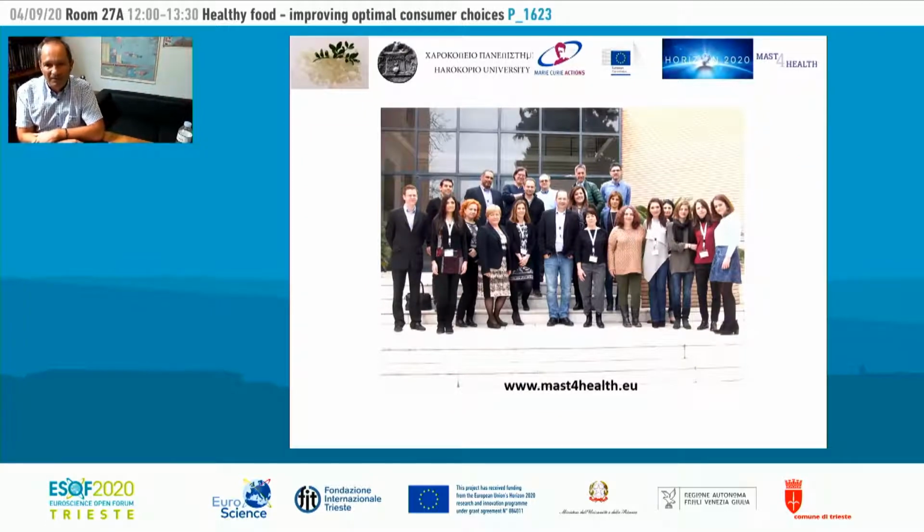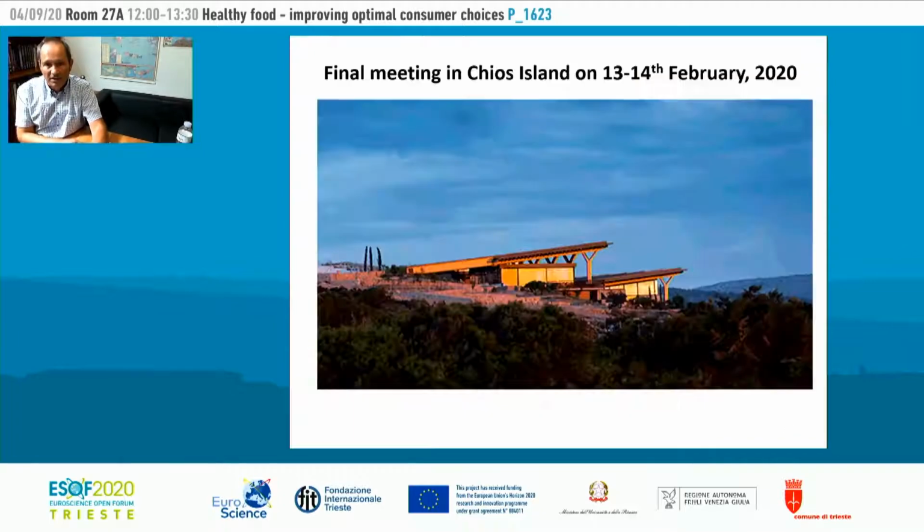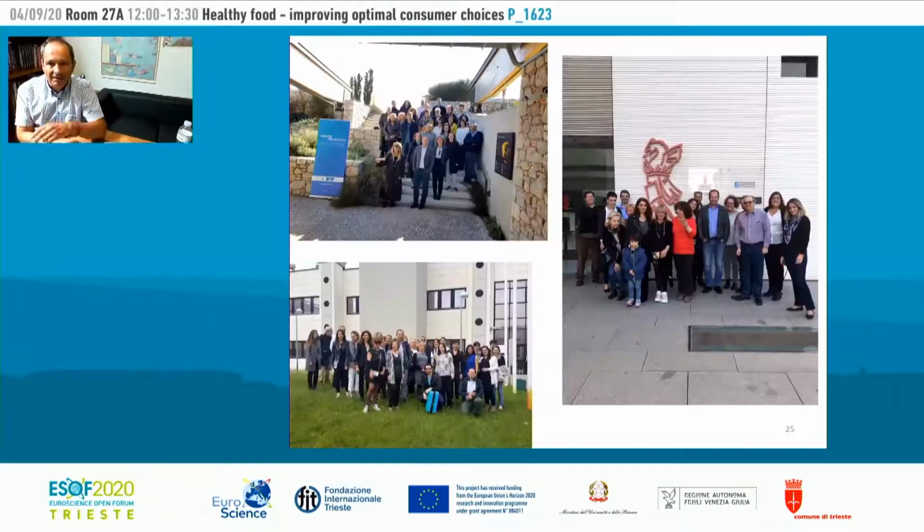This was some photo from the kickoff meeting in Athens. Some photo from the Mastiha tree and the tears. There is a very nice museum on Chios Island where the final meeting was held a few weeks before the lockdown from COVID in February 2020. And I think that was my last slide, with some more pictures of the group in different meetings in Valencia, in Pisa, and on Chios Island. So thank you very much.